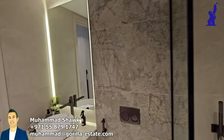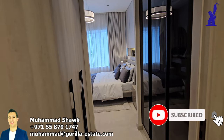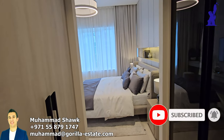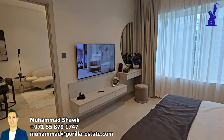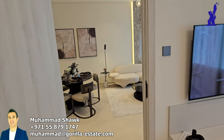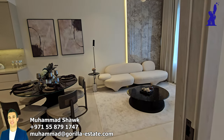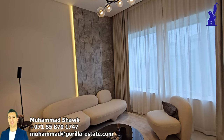I will be putting some of the photos, of course, to show what amenities you will be getting. It's more than 20 amenities in this tower. The location is fantastic. The amenities are amazing. The payment plan is really good for what they are offering. So what you will be getting in this tower is really like nothing else.